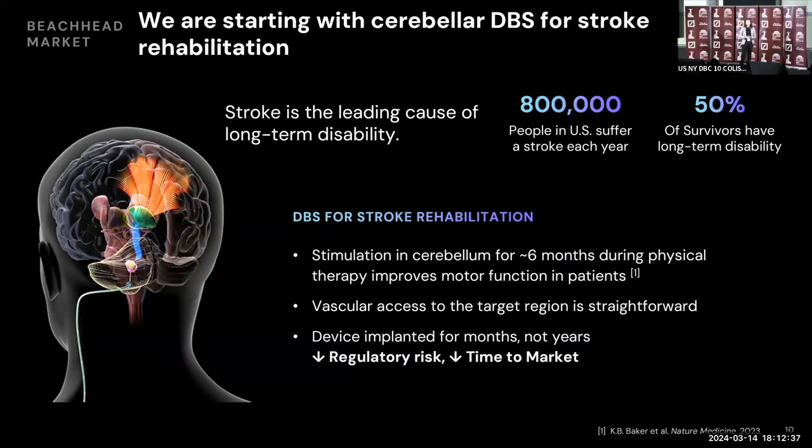Recently, clinical trials have shown that stimulating a particular region in the cerebellum, not the area where the stroke occurred, can actually help these patients regain more motor function during their physical rehab after the stroke. And there's a vessel that goes right to this target brain region. This is also an application where we can have our device implanted and stimulating for a period of just a few months rather than years, which is the case for conditions like Parkinson's disease and tremor.